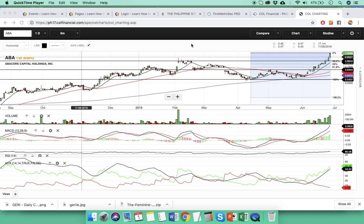We're going to use the charting tool of COL Financial because I've been experiencing some concerns pulling out some of the charts on the TradingView via First Metrosec Pro.